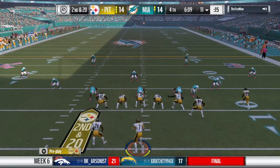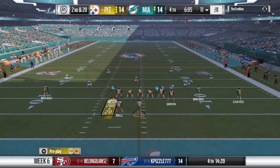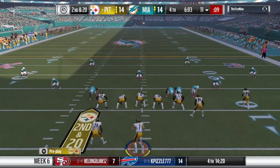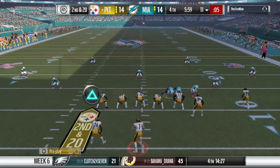Bryant, the lone receiver, left. Right 20! 4 down! Under 10! Hey! Watch twist! Watch twist!